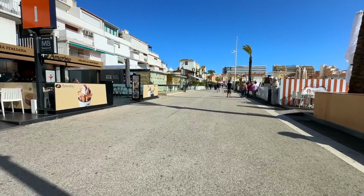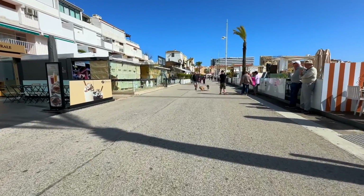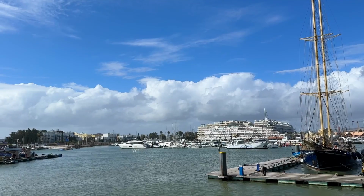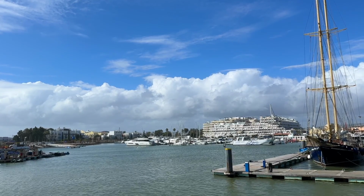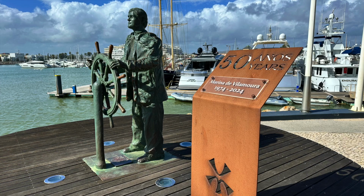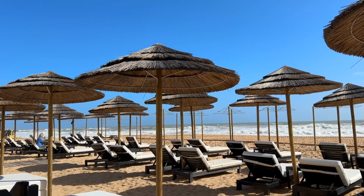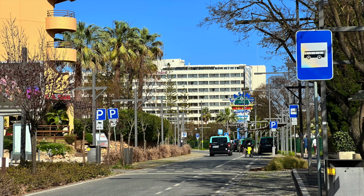I began walking from the west end of the marina and walked along all three sides until the paved path ran into the famous Tivoli Marina Hotel. I decided to circumnavigate the hotel by walking along the water. I ran into a more extensive marina, this 50-year commemorative statue, and eventually the Vilamoura beach. I walked along the beach a short distance until it ended and led me back out to the streets.